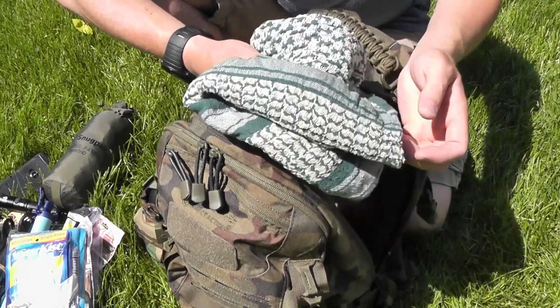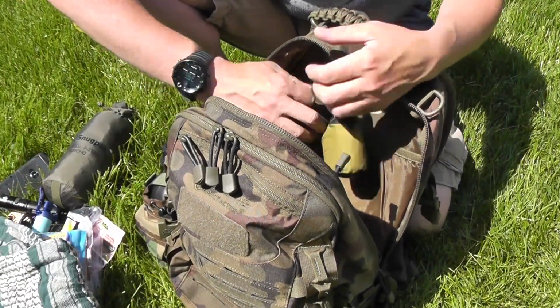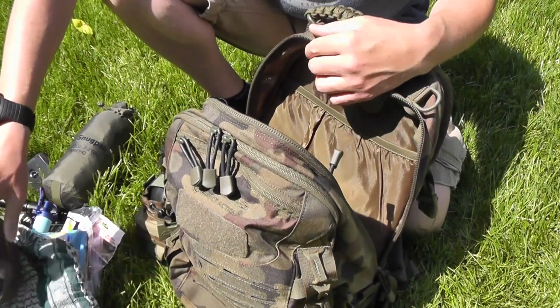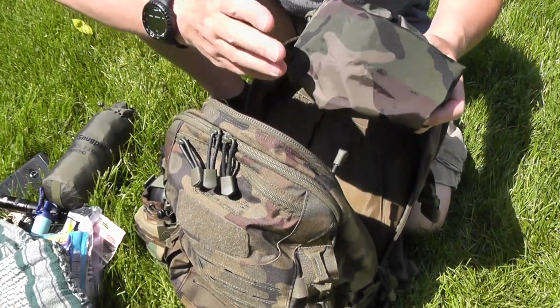So I have a shemagh here, very handy, a head net, a bivvy. I have some clothing here.